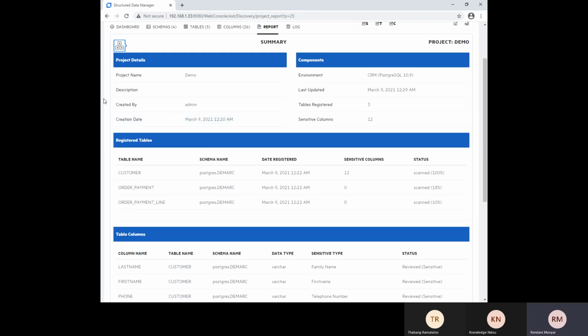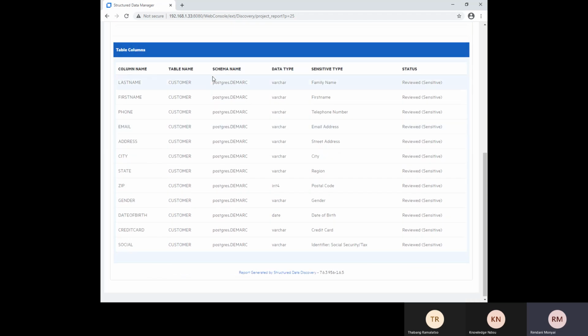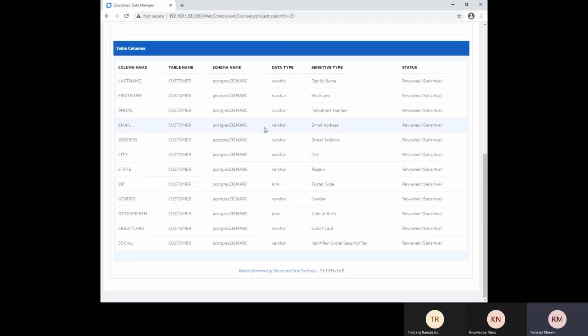This is our report. We've created the project with the name demo. It's created by us, as you remember when we logged in, admin. This is the date that we created the project. What happened is that we registered 3 tables. Do you remember? Yes, here they are, as shown. So under those tables, we have discovered this information is sensitive. As we reviewed, the status shows us this is sensitive.